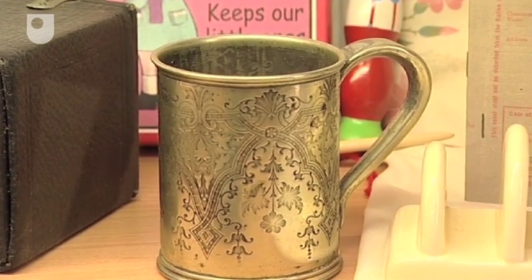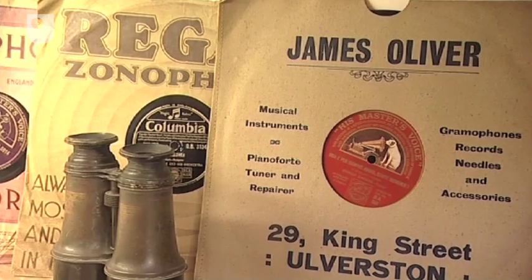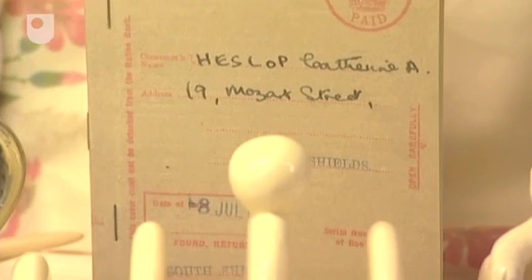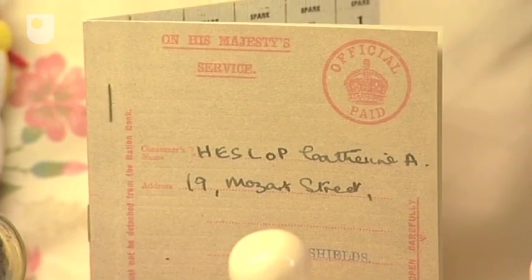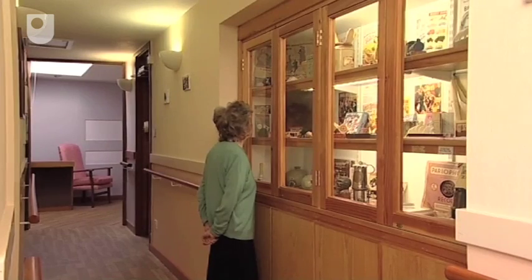It's nice looking in here. There's a record, look, James Oliver, 29 King Street, Ulverston. Reminds me of when I was younger.